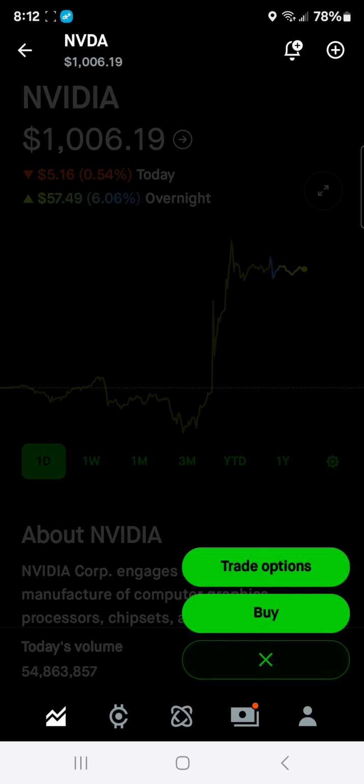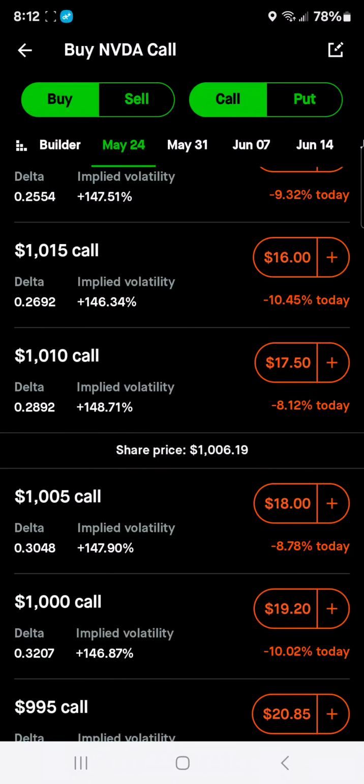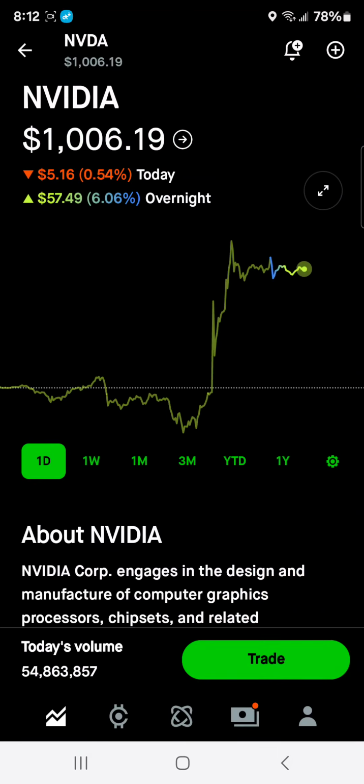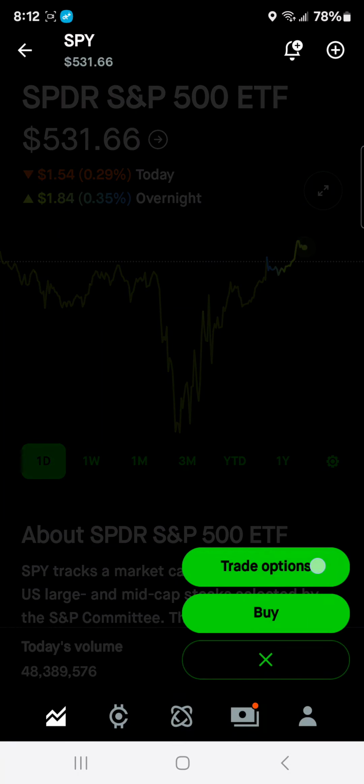But the reason why we're not looking at Nvidia right now, you're looking at $1,700 just to buy the $1,010 call. So out of our price range. That's the other reason why I stick to SPY: it's affordable, and it has daily options.